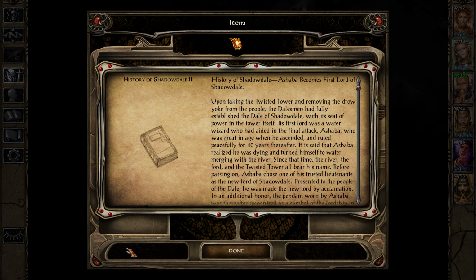Ashaba becomes First Lord of Shadowdale. Upon taking the Twisted Tower and removing the Drow yoke from the people, the Dalesmen had fully established the Dale of Shadowdale with its seat of power in the tower itself. Its first lord was a water wizard who had aided in the final attack, Ashaba, who was great in age when he ascended and ruled peacefully for 40 years thereafter.